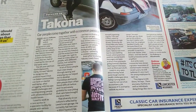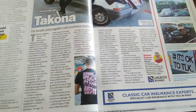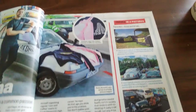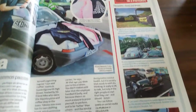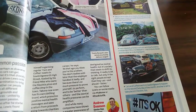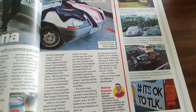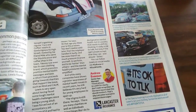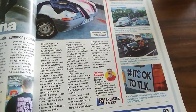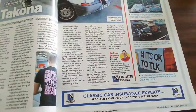And to raise money for Minding Cam. So here's Takona in 4 pictures. They can be seen at car events across the UK. Lewis attends road runs and charity events either in his GT86 or his Renault 5. Cars and Coffee in Sawbridgeworth happens on the second Saturday of the month. Another is set to take place in Cheshire too. And the Takona hashtag is proudly displayed in all of Lewis's cars.